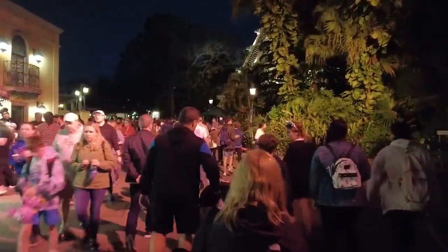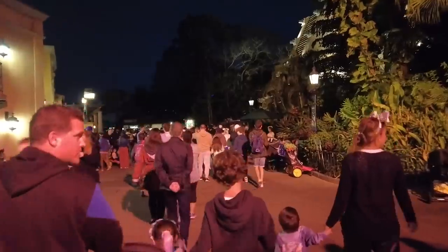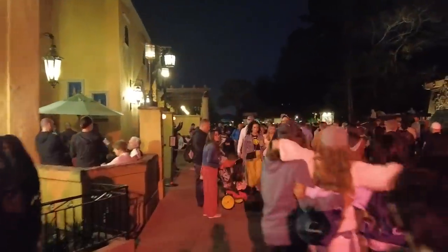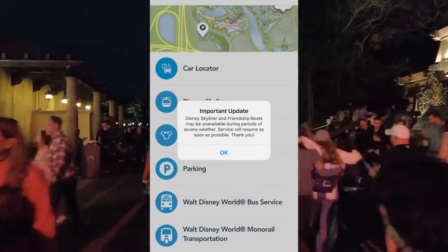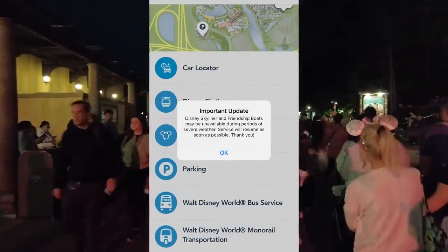We are cutting it very close to make it on time for our Slinky Dog Dash. Good news, though. Whilst in the queue for Frozen Ever After, I was able to fiddle faddle for a soon Tower of Terror. Which is good news. Now, we have received a notification on the My Disney Experience application that due to some inclement weather, the ferry boats and Skyliner might experience downtime.